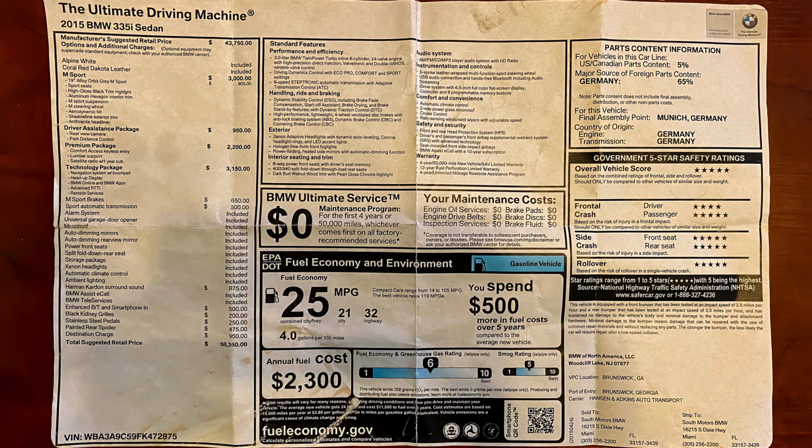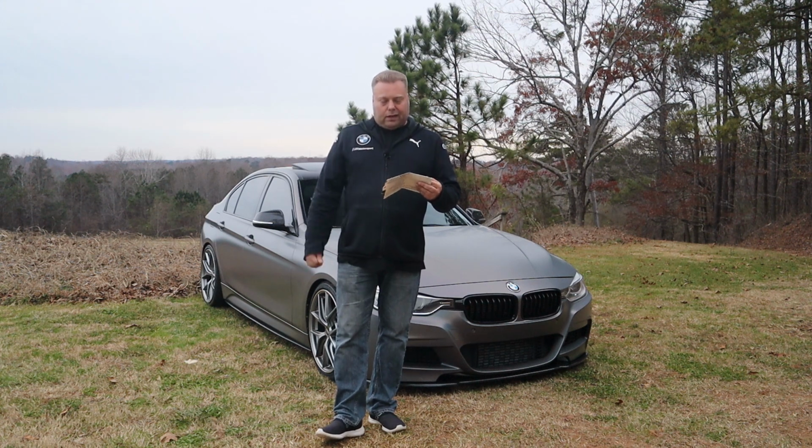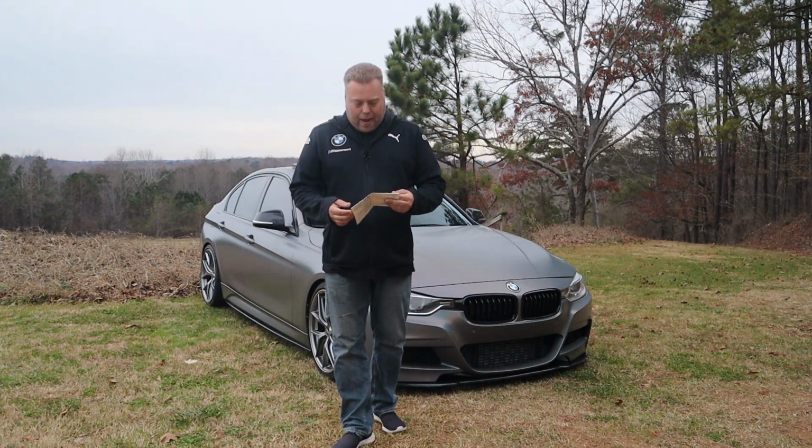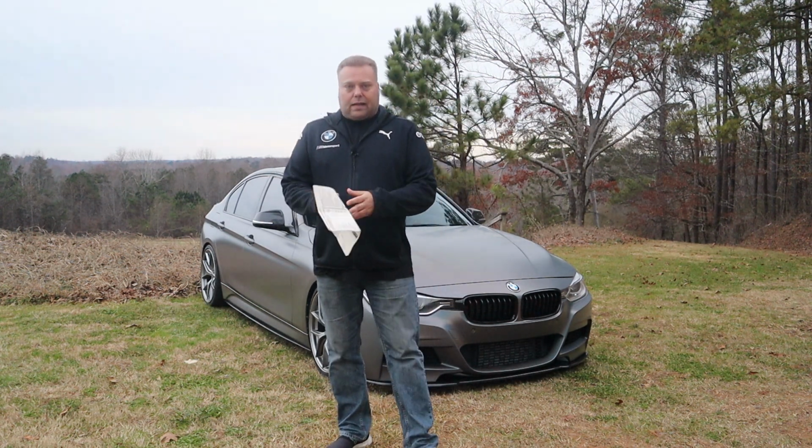We have that package, the driver assistant package, the premium package, the technology package, the M Sport brakes, which is the best option that you can do for $650. Painted Brembos, front and rear, bigger rotors. The Harman Kardon surround sound upgrade is amazing as well. The black duck kidney grills and the painted rear spoiler were a nice touch, at $58,350. So pretty close to fully loaded. You still could have gotten heated and ventilated seats with the climate package, and there was probably one other package, but this is exactly what I wanted.